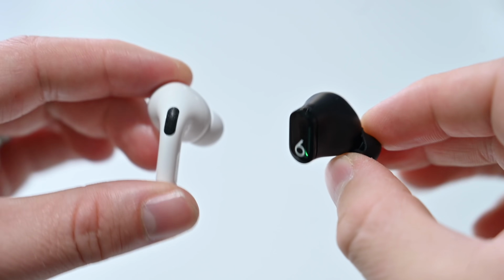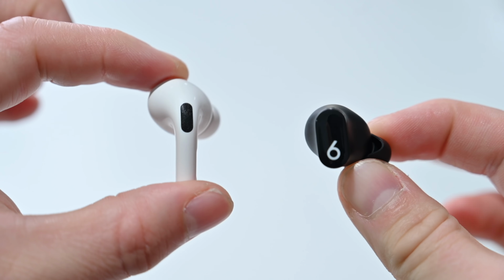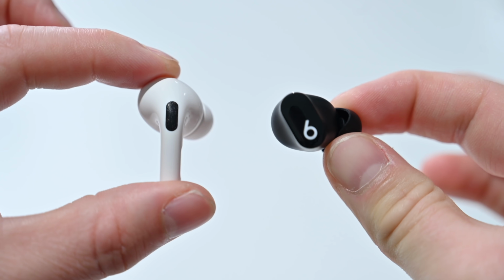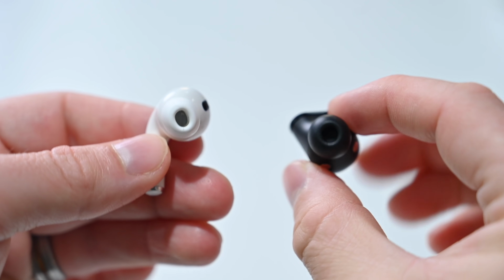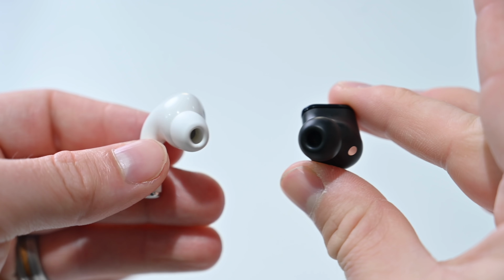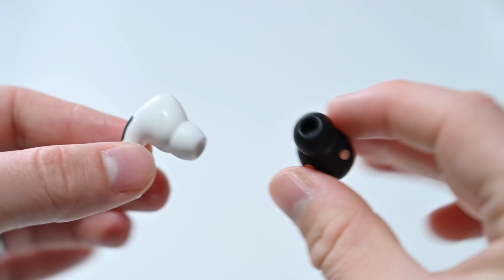AirPods Pro are a very tight fit in my ear, not tight enough to hurt, but they block out all that external noise, what's called passive noise cancellation essentially. Whereas the Studio Buds are just a little more airy. It's just not quite as good of a seal, and therefore I don't think the ANC and transparency is quite as effective as it is on the AirPods Pro, let alone the improved drivers, which brings us to audio.